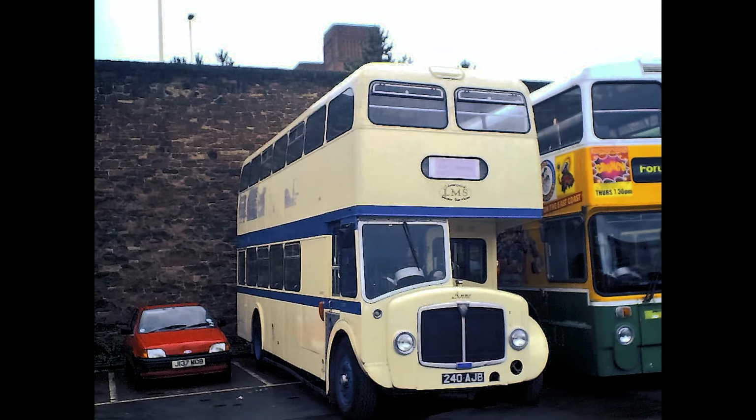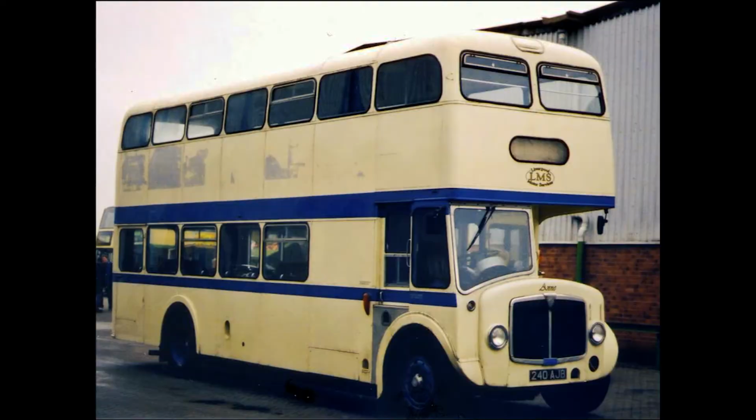Presumably things like you see today with Nibs buses and similar, where they do school contracts and that sort of thing. When LMS closed, Dave kept hold of the bus. He joined a new company called Ace Travel, and he took the bus with him. It stood there for quite a long time, unfortunately, with what we believe to be some gearbox trouble.